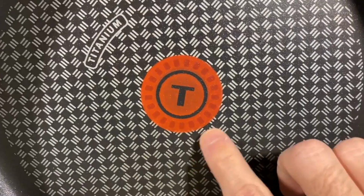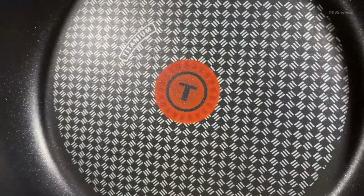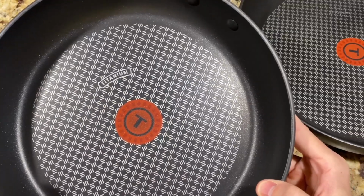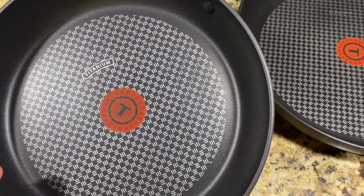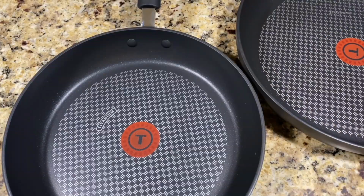The heat indicator turns solid red when your pan is perfectly preheated. Even heat distribution is guaranteed with the specially designed base. Achieve perfectly seared, browned, or simmered dishes every time. Comfort meets functionality with ergonomic handles for a secure grip and vented glass lids for easy monitoring while cooking.